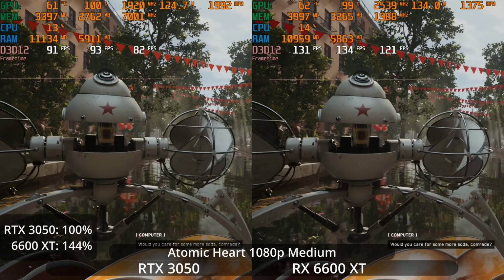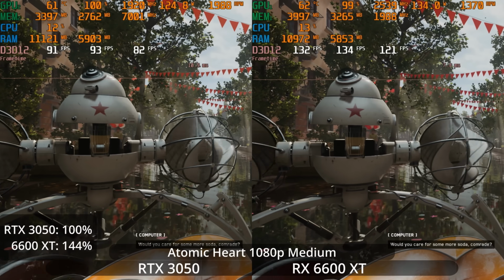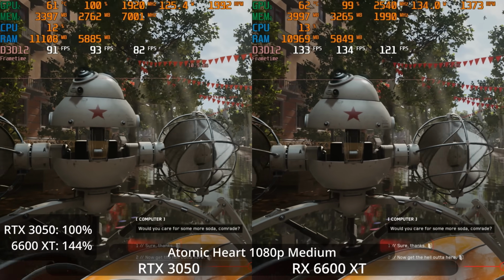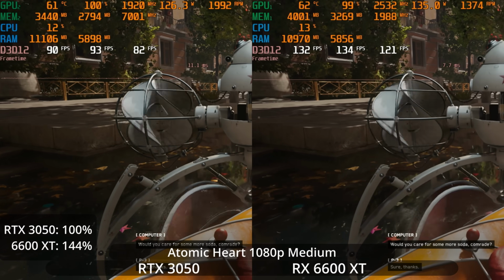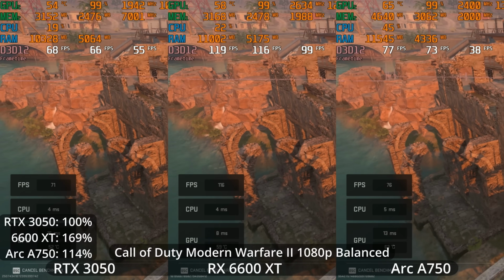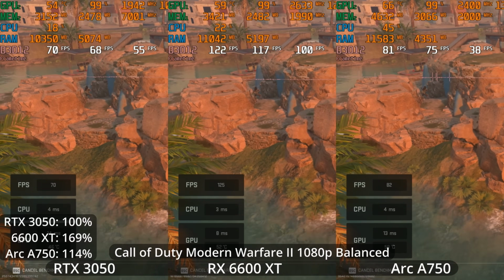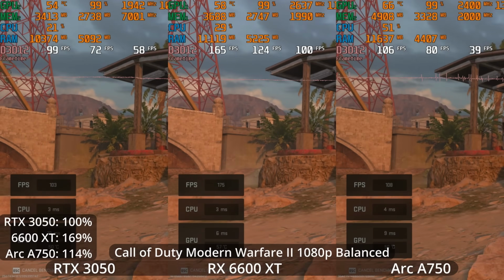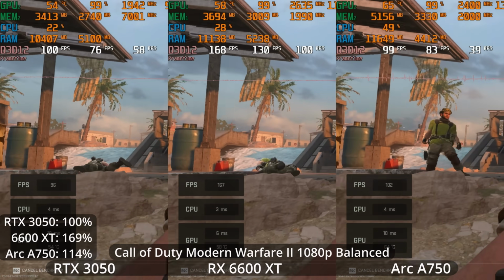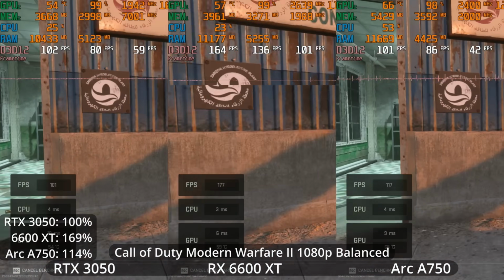Also, some of the Intel GPUs do offer AV1 encoding, which the 30 series and 6000 series from Nvidia and AMD respectively don't, although the 7000 series from AMD and the 40 series from Nvidia offer AV1 encoding, which helps you stream to YouTube, which is, I think, currently the only streaming platform supporting it, with a better looking stream at a lower bitrate. It can also have some productivity use cases.